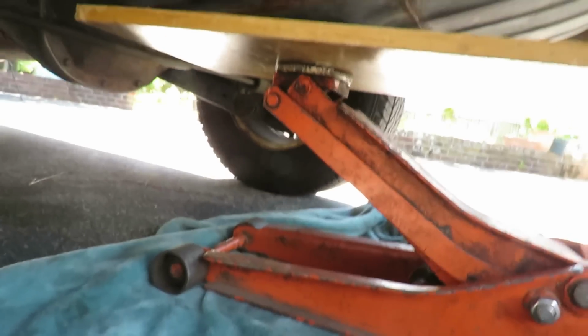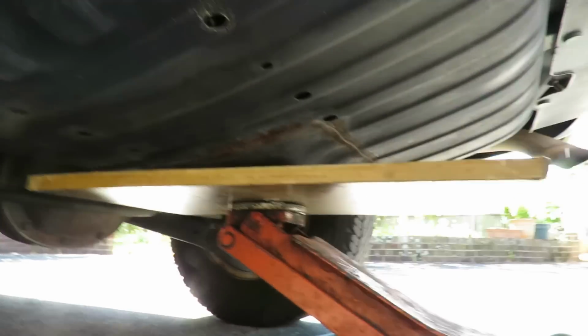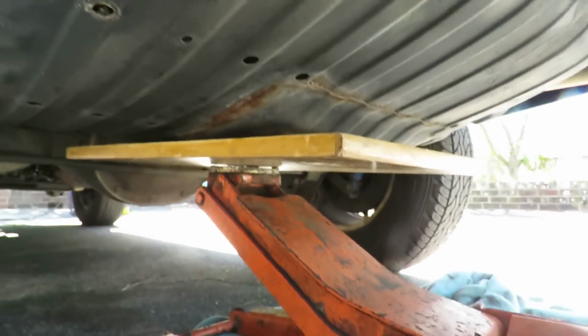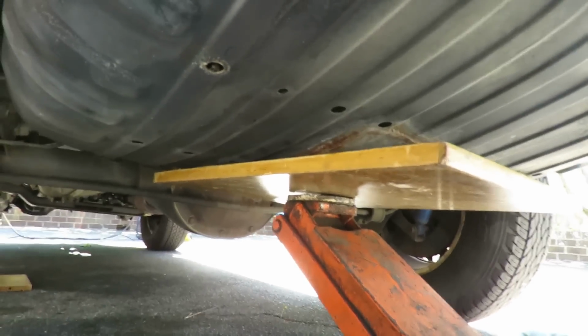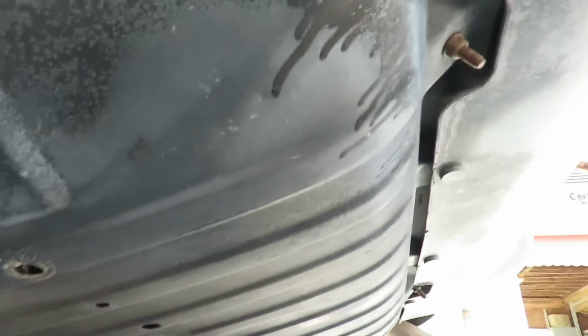Right back. Alright, got my compressor going. Got my hydraulic jack here. And I put a piece of wood here, so I added support to hold this gas tank up. And what I'm gonna do is jack this up, just to keep some pressure on it. And let's see what size of these bolts. Look like about a 17 to me.